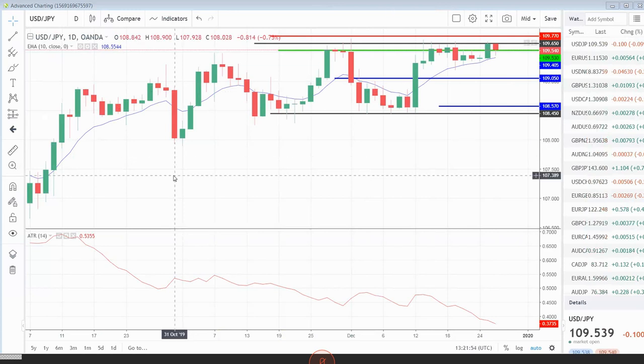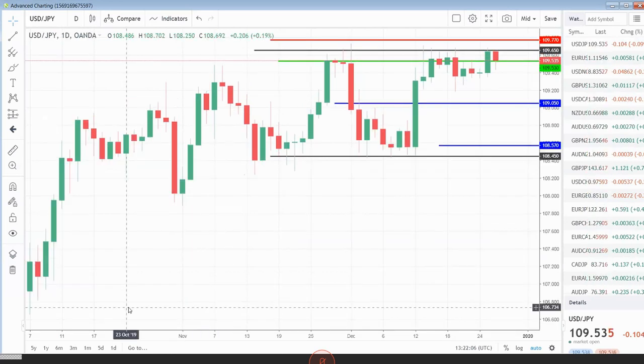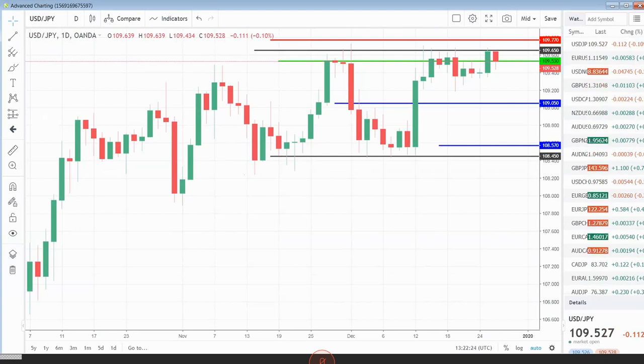I'm going to start off with dollar yen. This is a trade that we are in. Remove all the indicators here so you can get a better look. There you see it on the daily chart. Okay, and the green line is the entry. The black line is resistance, and the red line is the stop. And as you can see, we've hit the green line pretty much every day since we put this setup in, which was approximately a week ago. And we're certainly in the trade.